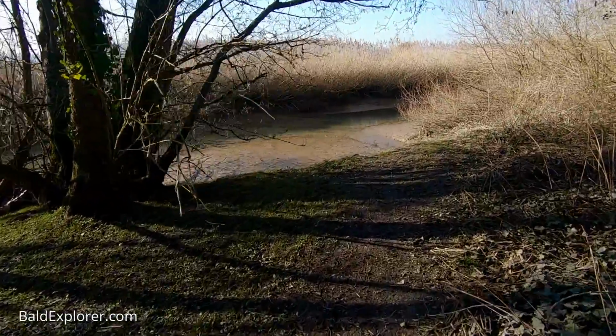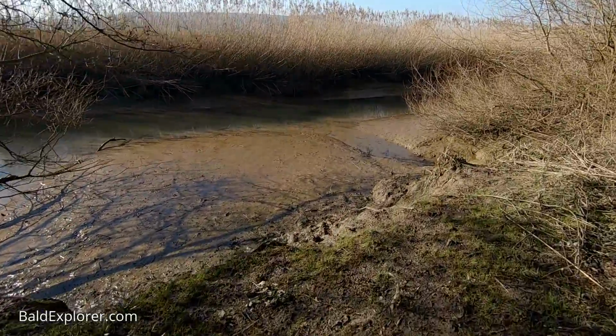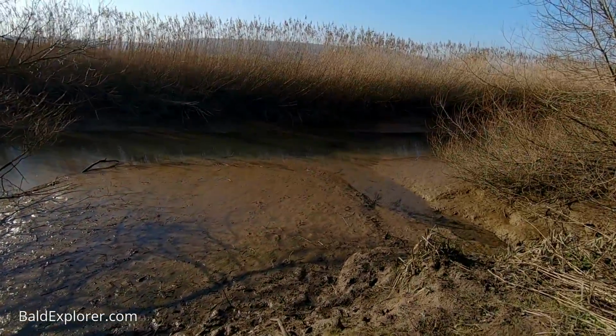Right, we've got a bit of water, ladies and gentlemen. But this is not the main Arun, it's obviously a tributary. But look at those reeds over there.